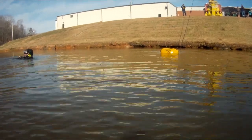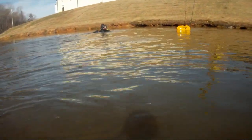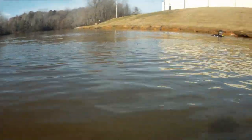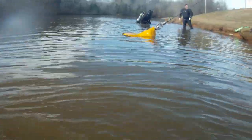So now we got everything hooked up. The tow company's actually going to start winching it in. You can start to see the lift bag break the surface of the water there. You'll see those bubbles there behind the bag. That's actually the spool dragging through the mud, and it's creating cavitations, which is allowing air to come up to the surface. This is normal when you drag something through the bottom like that.